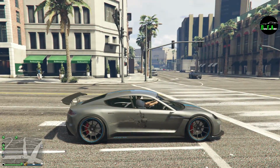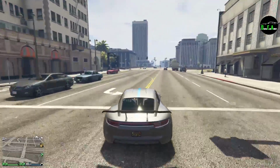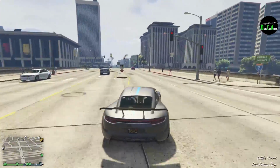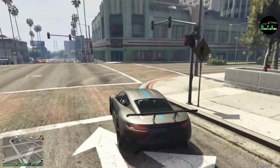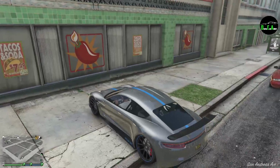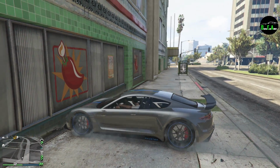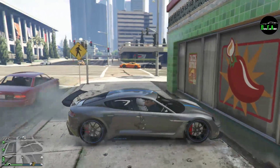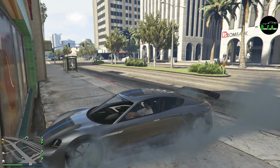Now let's floor it and see how much wheel spin we get. Not much at all. It just goes. Right there I floored it. So I'm pretty sure this is all-wheel drive, similar to the Tesla Raiden and the Cyclone. Let's see here. Yep, all-wheel drive. Again, all-wheel drive system.